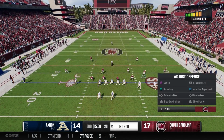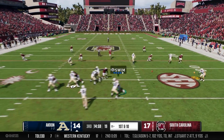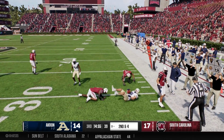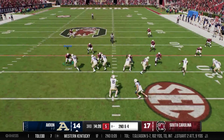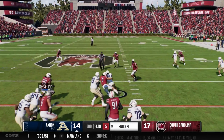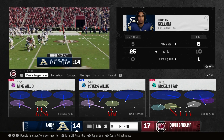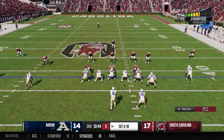Back with the second half here from Columbia as Akron does start off the second half with the football, as they'll start off with a quick little bubble screen outside and pick up 6. Akron's offense has been very good today. They've just had a couple of little mistakes that have had them trailing by 3, but they come out of the second half with a chance to go down and take the lead.